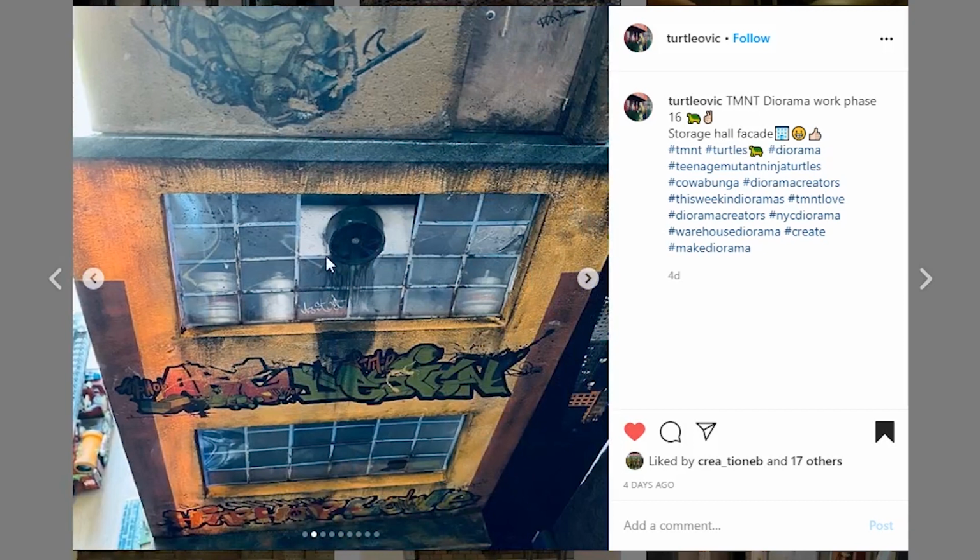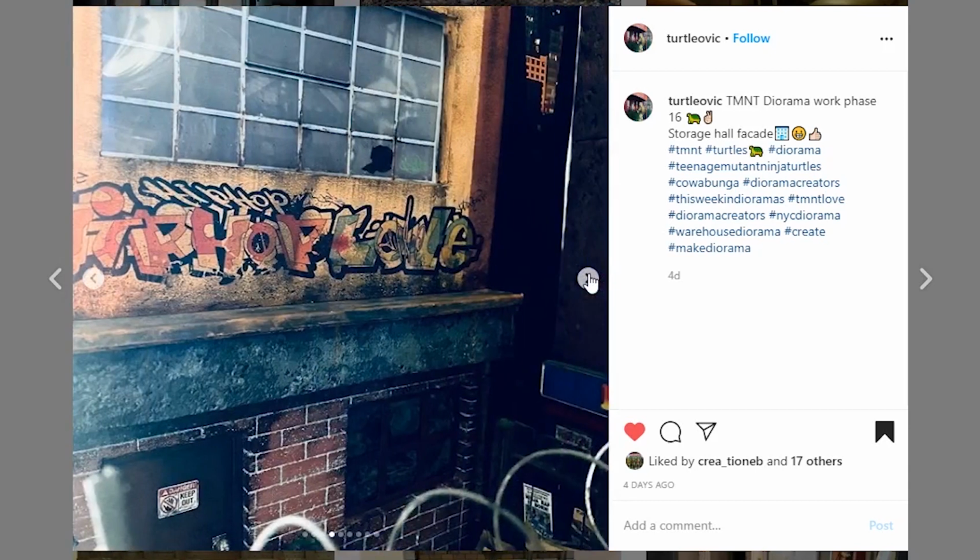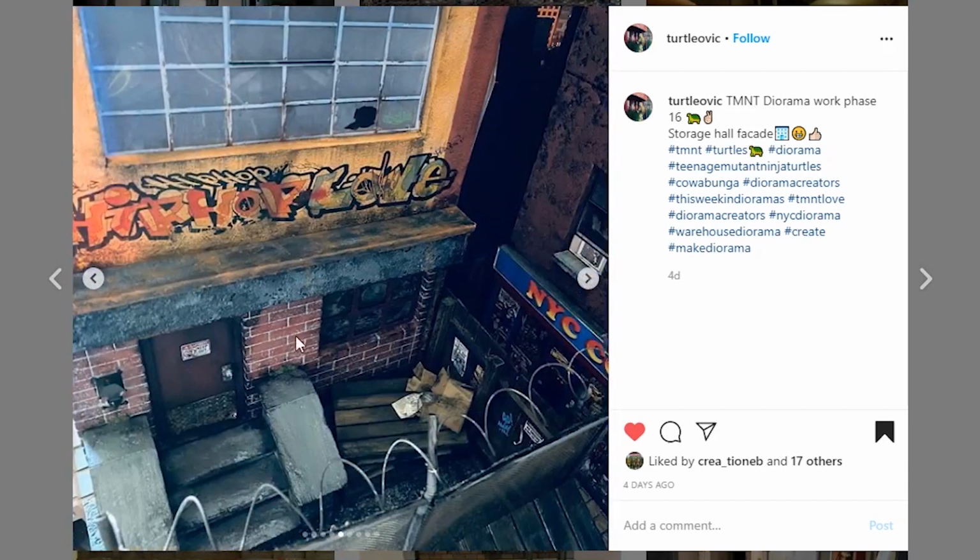Let's scroll through. You got a little fan worked into the windows there. You got a little bit more graffiti paintwork there, or artwork, I should say. And this thing is really looking good. Look at that. It looks like, is that Leonardo coming through? That is super cool. Really nice work on this. You got a lot of great detail on here. Your brickwork looks amazing. Paintwork always is on point.